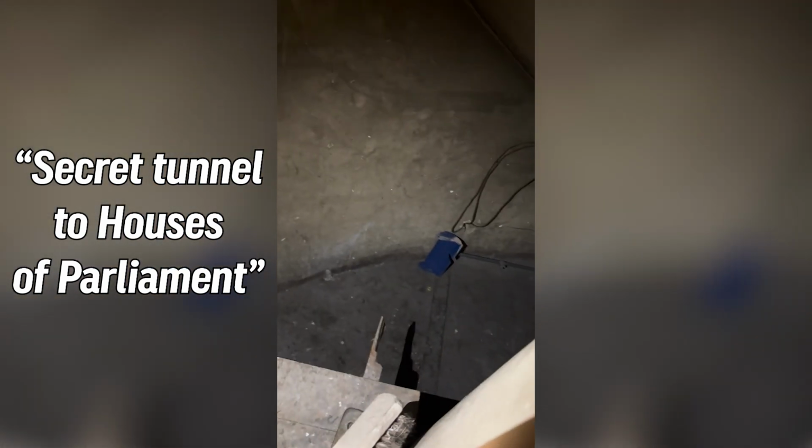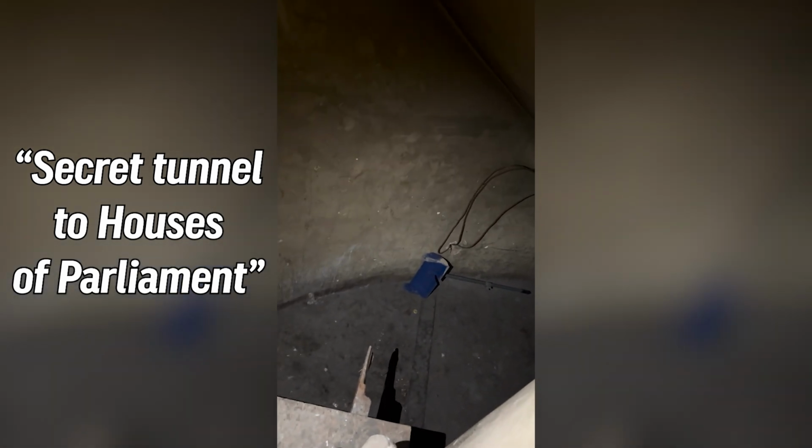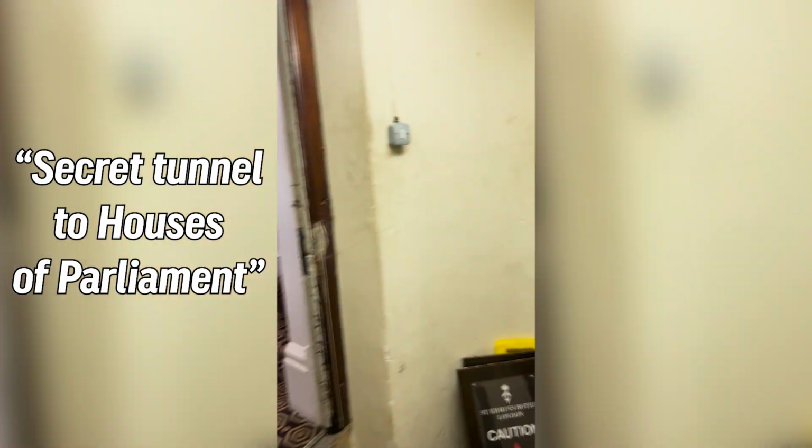Oh my God. And this allegedly was a tunnel that used to lead all the way to the Houses of Parliament, for the MPs to get back when the division bell used to ring in the lobby of the hotel. I'll show you the division bell as well.